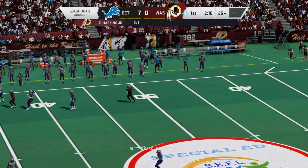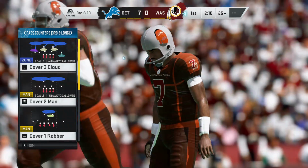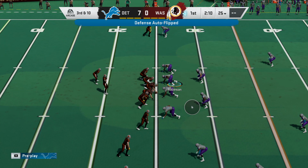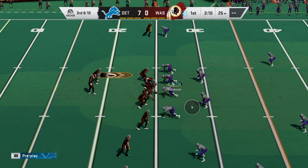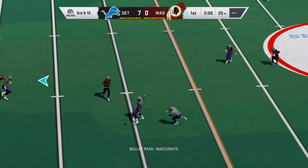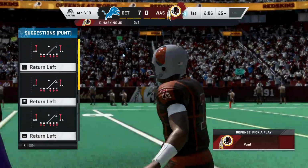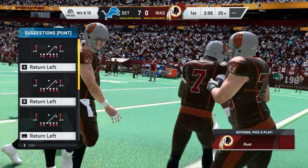They try to throw on 2nd down, but this one is incomplete. He was looking to get that one to Chris Thompson, and it's 3rd down. They come up to the line now facing a 3rd and 10 after the incompletion. 3rd down, here's Haskins. Yeah, that one's going to be knocked away and incomplete. So the defense able to get off the field here on 3rd down.